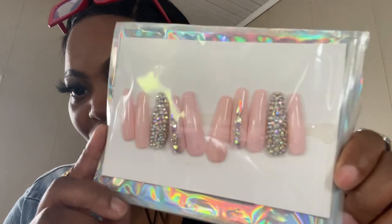This is not from Shein, but these are so cute, you guys. I told you I'm in love with pink nails. I had somebody from, I think, Facebook make me these personally. So okay, let's move it along.